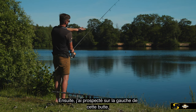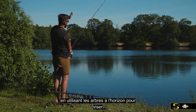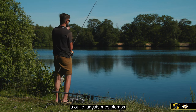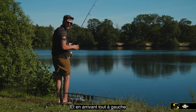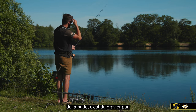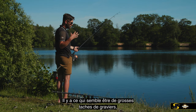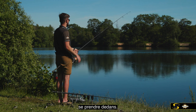So I've then worked my way to the left of this bar, using the far bank horizon trees to gauge where I'm putting the leads in every time. Then as I've gone to the very left-hand side of this bar, it's just pure gravel, no weed on it whatsoever. There's a few what feel like big clumps of gravel, or it might just be the prongs on the lead getting caught on it.